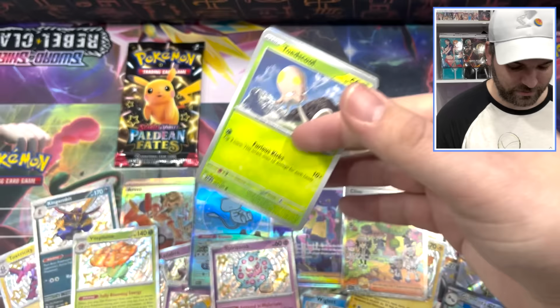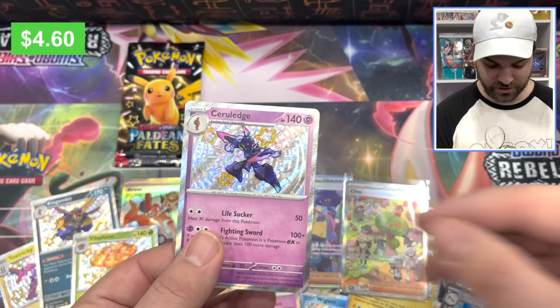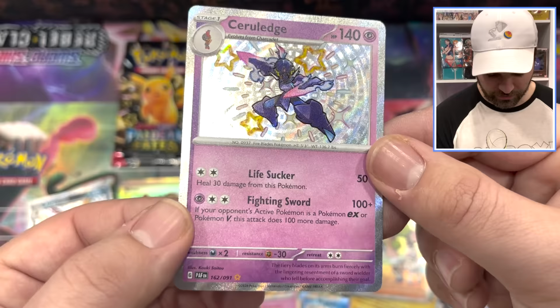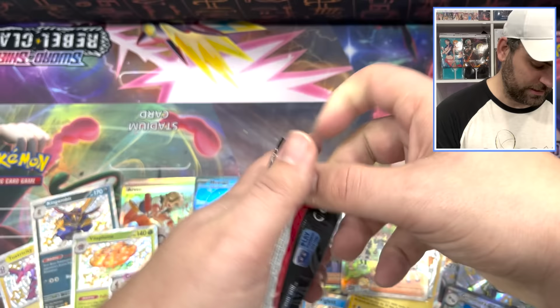Oh, I didn't know Cerule Edge was a shiny in here. To go with our Flame Rogue, forget his name. Oh, that's freaking sweet. Okay. Last pack. Jeez. Jeez.